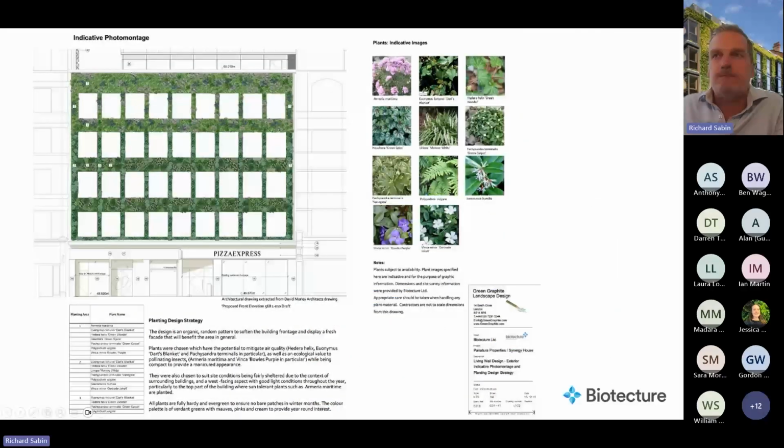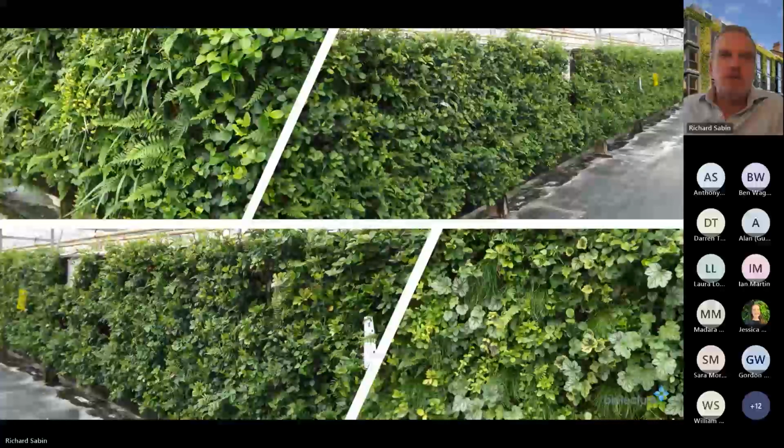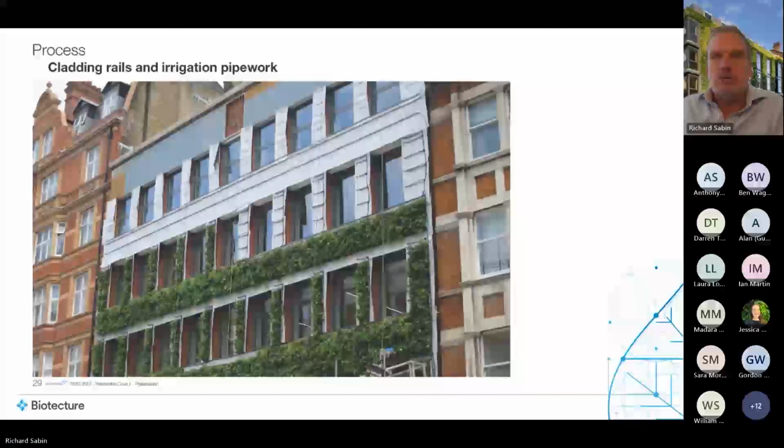From the planting design, we're looking at plants that were part of the air pollution reduction strategy that were discovered when we did the Edgware Road project. So we're really looking at air pollution reduction plants. And then at the top, we have the armeria and various other plants for pollinators as well. We grow the plants in the nursery for all the reasons that I've said before. And then the planting starting out on site there.